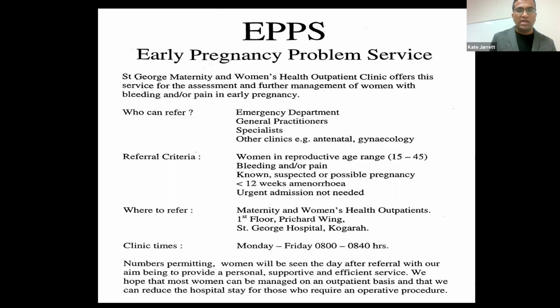The referral criteria is just women in the reproductive age group, bleeding or pain, suspected or possible pregnancy, less than 12 weeks of amenorrhea, and if urgent admission is not needed. Where to refer? It's the Maternity and Women's Health Outpatients, first floor, Pritchard Wing, St George Hospital, Kogarah. Clinic times are Monday to Friday, 7:30 to 8.